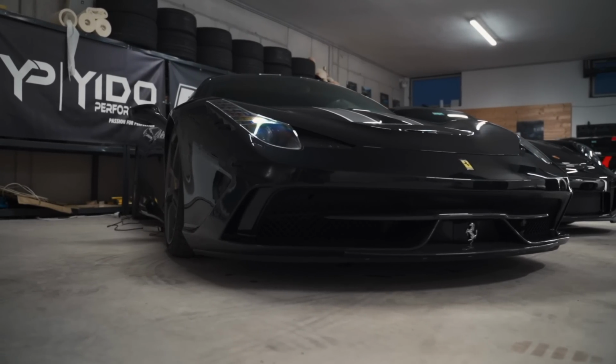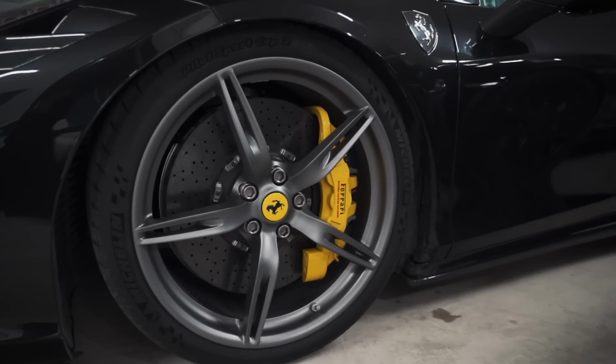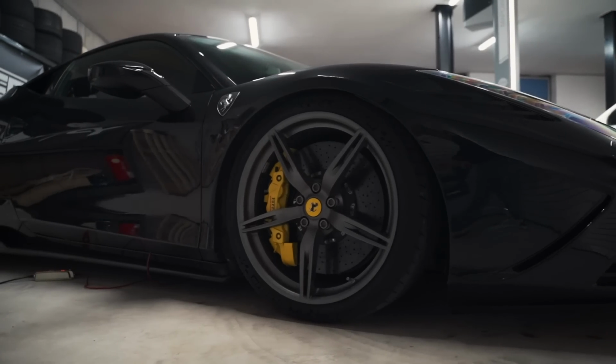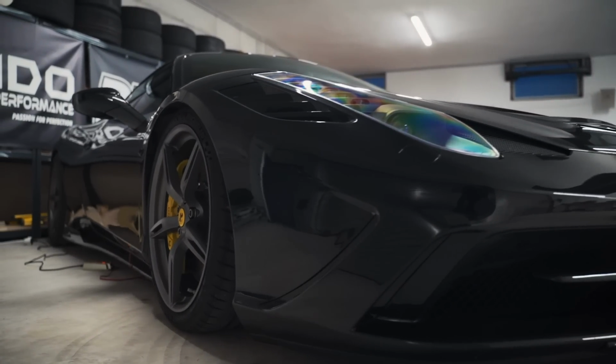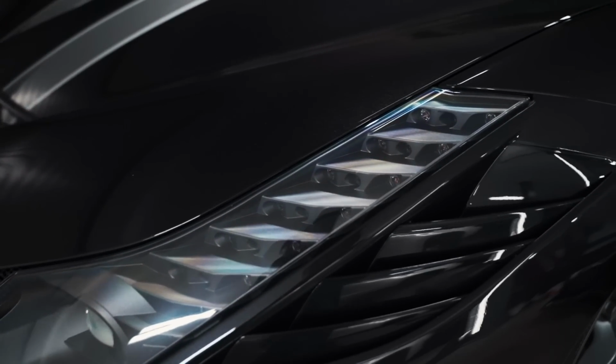Yeah. Your 458 Speciale. I know that this car's got our sport suspension in there. Yeah, it's got Novitec springs. We can see that it rides really nice and low. Yeah, basically the full Novitec kit, except for the wing and the side window covers, I think. But everything else, it's just all the carbon bits from us as well.